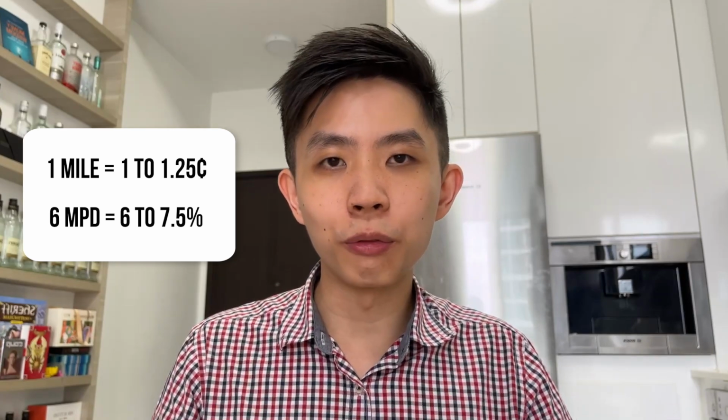I value each mile at around 1 to 1.25 cents each, and therefore a 6 mile per dollar card is anywhere between 6 to 7.5% cashback. Meaning to say, only 8% cashback cards in the market right now will beat the 6 mile per dollar earn rate. And if you're someone who values miles more, you might even find 8% to be inferior to 6 mile per dollar.